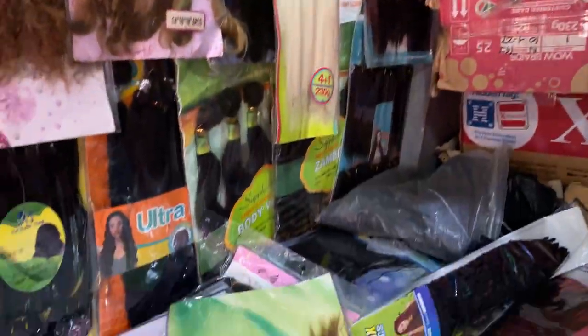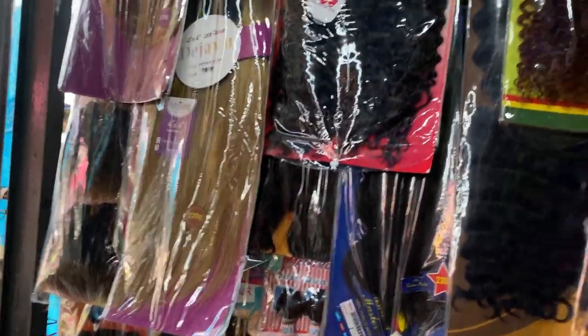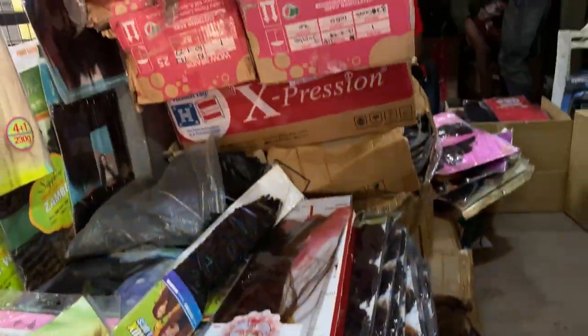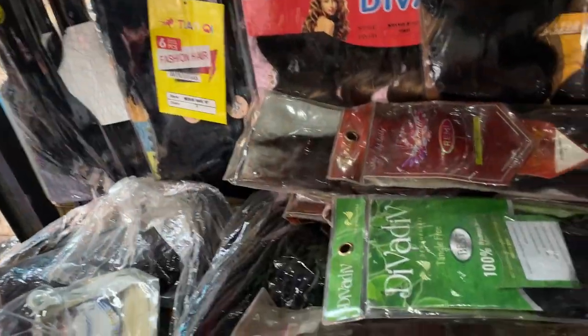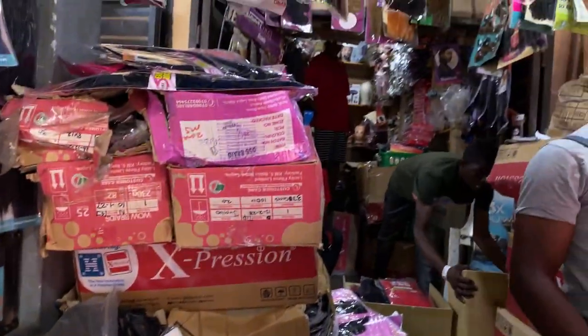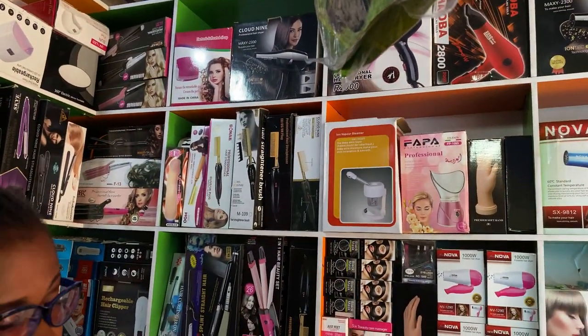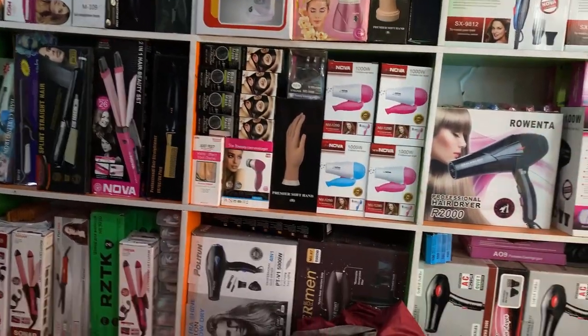So guys, you can see they have a lot of packets in here. Whichever you want, you can always reach out to them. They have nice stuff here. If you want cheaper ones, you can see this one, 1.8.